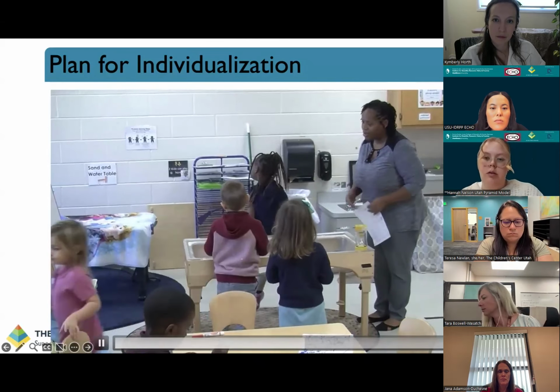So it's just a different kind of way of looking at it, but it presents all the same steps and all the same strategies. It's just a different way of talking about it if that connects with your kids. And then the solution kit for the classroom.